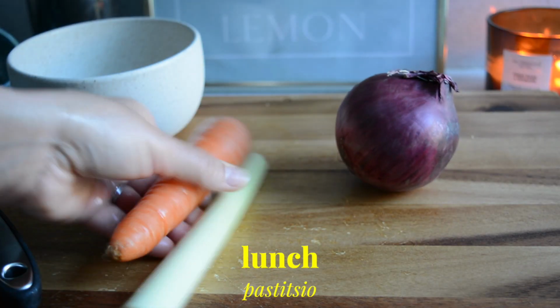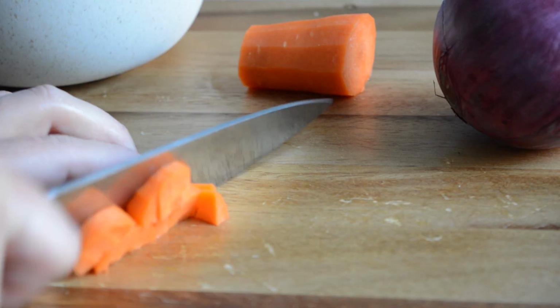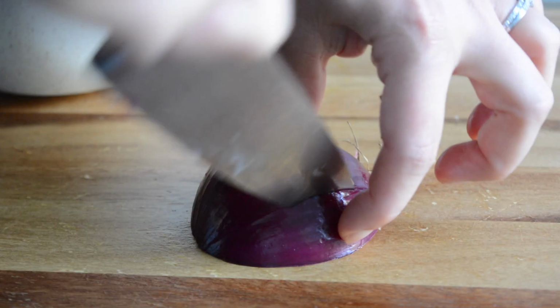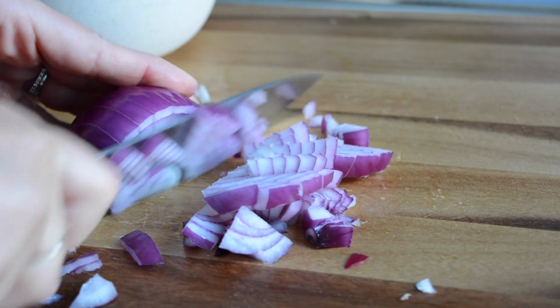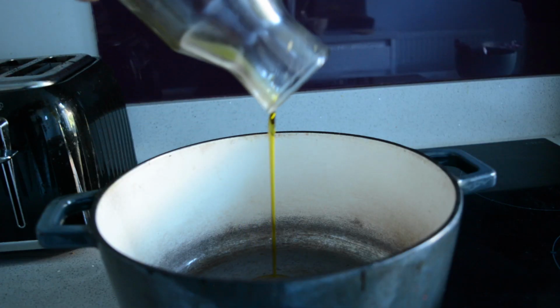For lunch, we're making a Sunday Greek classic, pasticcio, which is basically like a Greek lasagna. To make it, I started by peeling a couple of carrots and chopping them up in small pieces. I then did the same with the celery and the onions. I then grabbed a big saucepan and added some olive oil in it.